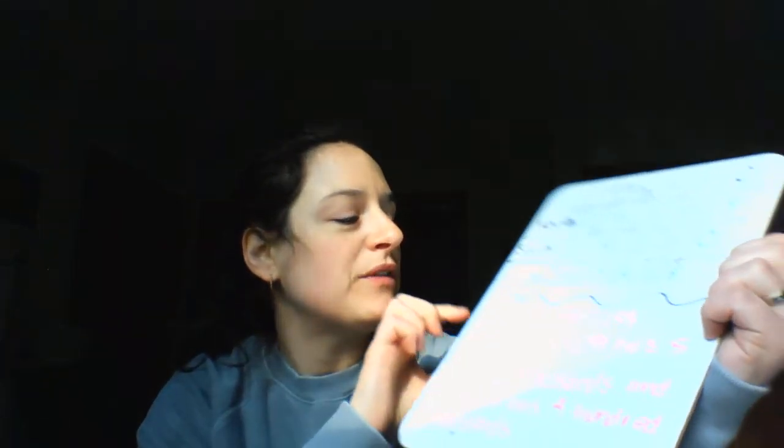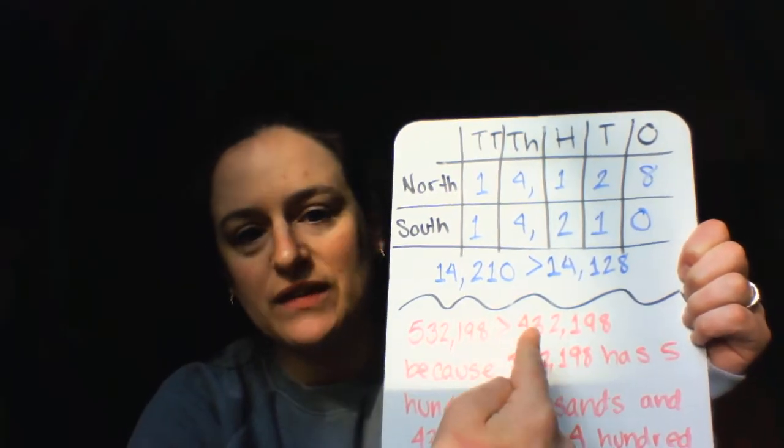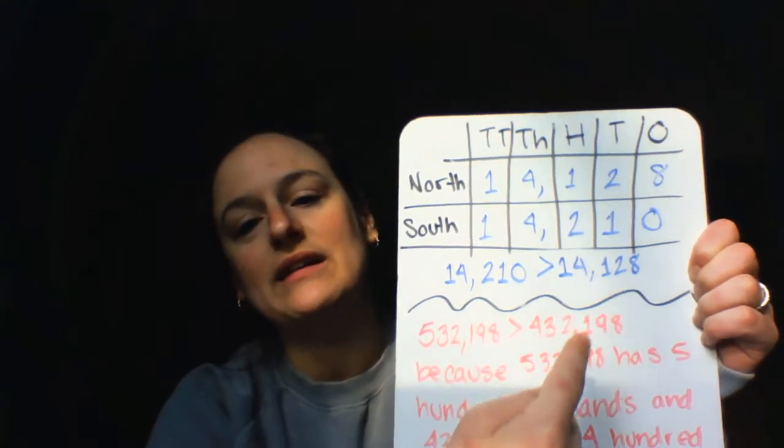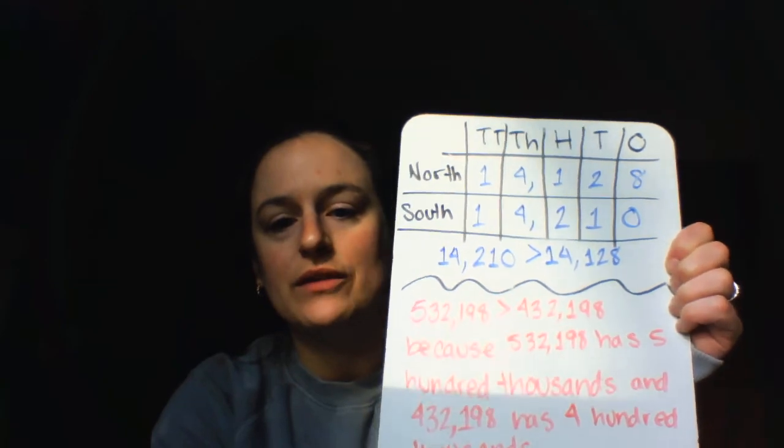Now, the last question asked you to come up with 2 6-digit numbers of your own and compare them and explain why you got the comparison you did, to explain why one is greater than the other and why you're correct. So, I did not do a place value chart for this. However, if you did, bonus points. The numbers I chose were 532,198 and 432,198. See, those are 6-digit numbers. 6 digits takes us to the 100,000s place. And I know that 532,198 is greater than 432,198 because 532,198 has a 5, has 500,000s, and 432,198 has 400,000s. And that's how I know.